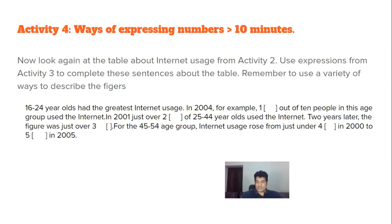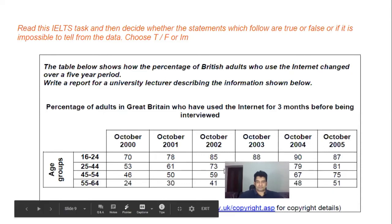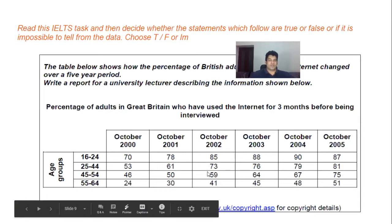So the question here is 25 to 44. We have to keep in mind 25 to 44, and we have to write something here after 2 years. Now let's come to it. It is 25 to 44, and it is 2001, which is 60%, and we have to add 2, meaning October 2002 and not 2003. Over here, 76. What is the reason? 61, 73, 76. We have to write the 76 here.